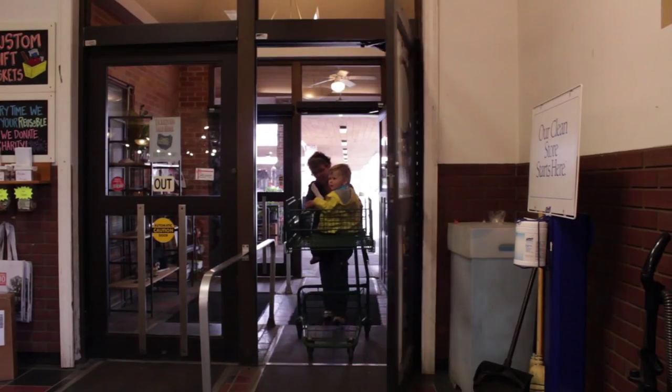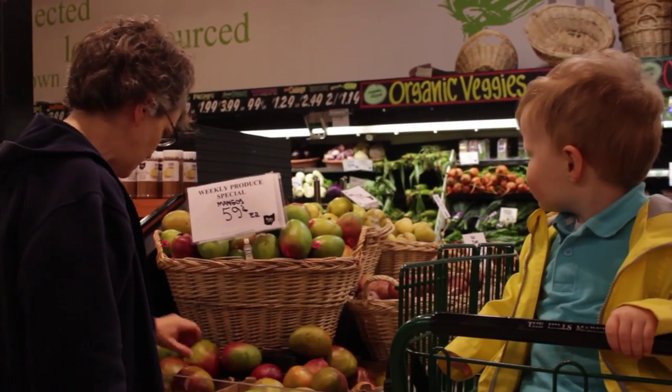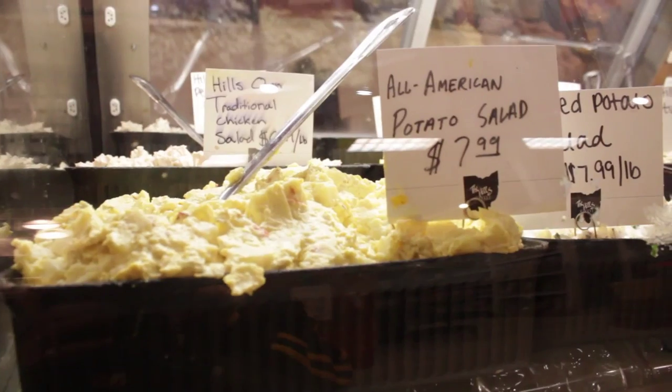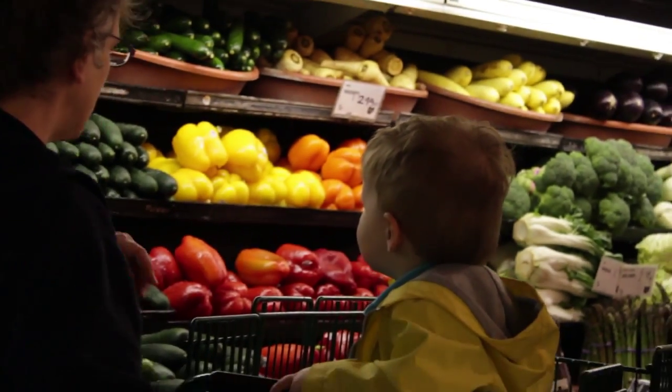As soon as you walk in, there are all kinds of things to look at and read. Point out the signs that tell you the prices, that tell you the names. There are some very interesting produce names. I can't think of any child I know who wouldn't be amused by something called an ugly fruit.